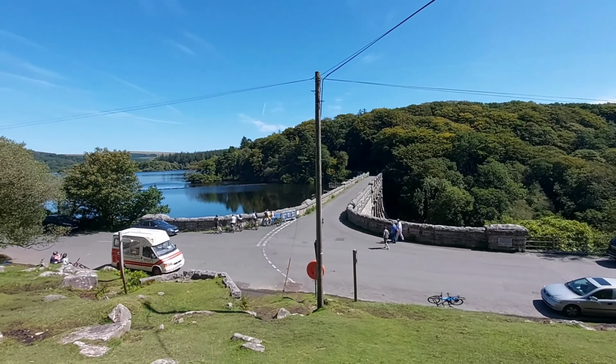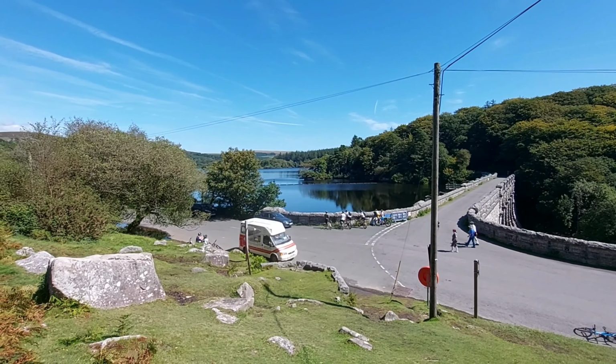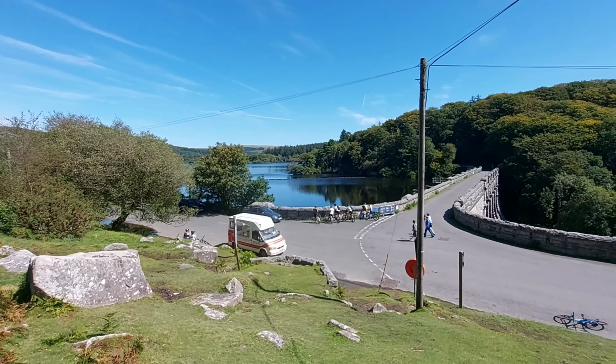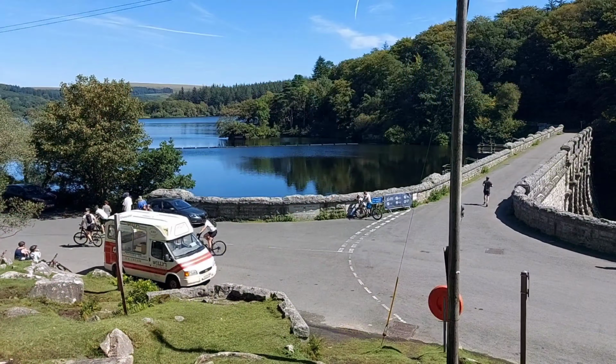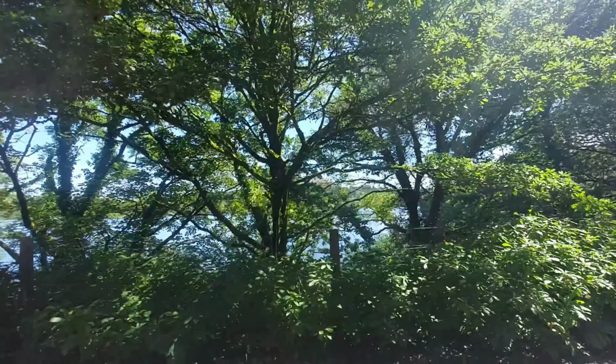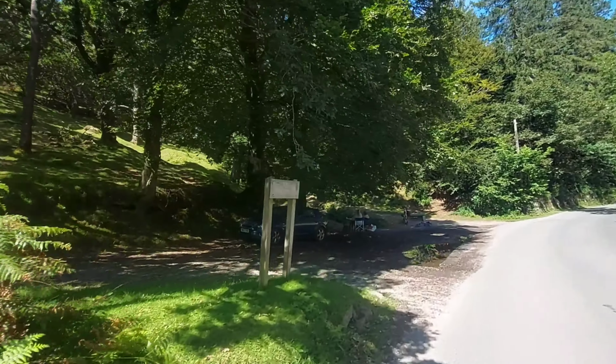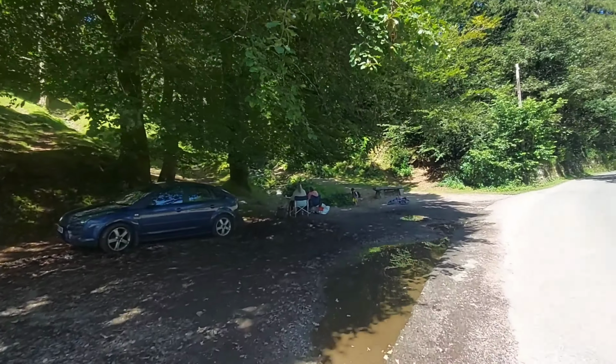Prizes for guessing where we are today. Bartol Reservoir. And we're going to try and find the Crazywell Pool. We've heard loads of stories about it, and I think it's out this way somewhere. Loads of people out today. Ice cream van. So that's Sheep's Tor over there in the distance. And we are trying to make our way around the Bartol Reservoir. Lets people have a picnic. Car's coming.